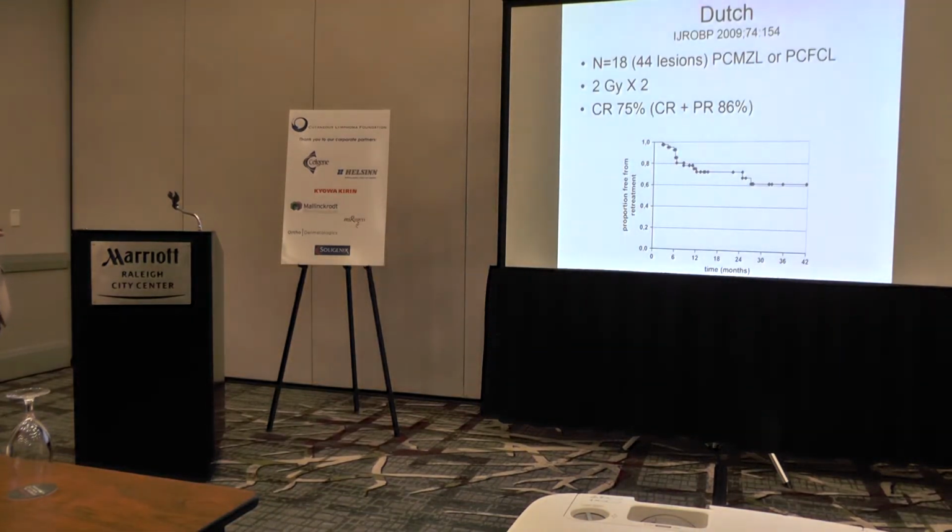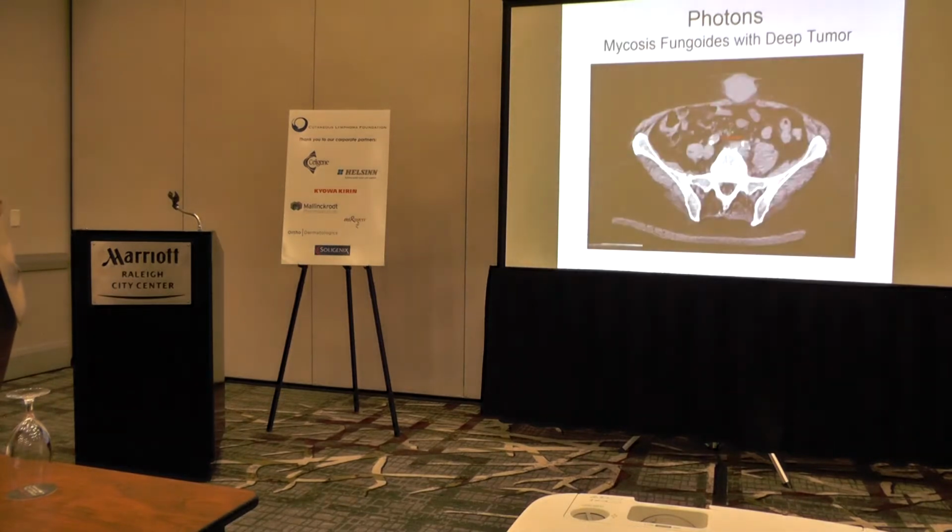And so here's a study from the Netherlands that shows how effective low dose of radiation is for these low-grade B-cell lymphomas. So this is primary cutaneous marginal zone or follicle center, 2 gray times 2 doses of radiation. The complete response rate was 75%. So 3/4 of patients, the lesion goes completely away. The partial response rate was 86%. So an additional 10% or so of patients, it shrunk dramatically. And the durability can be several years. And so sometimes we use these just low doses of radiation just to keep things in check, to avoid having to give patients higher doses of medicines or shots or things like that.